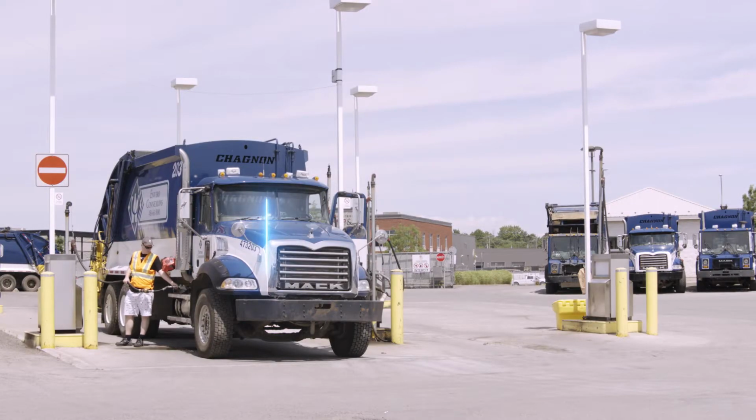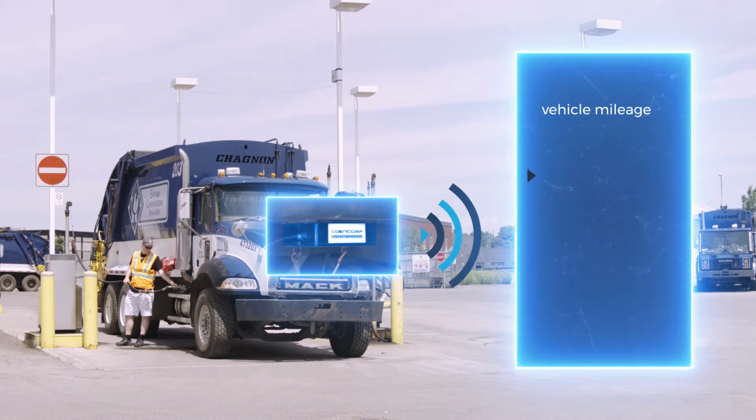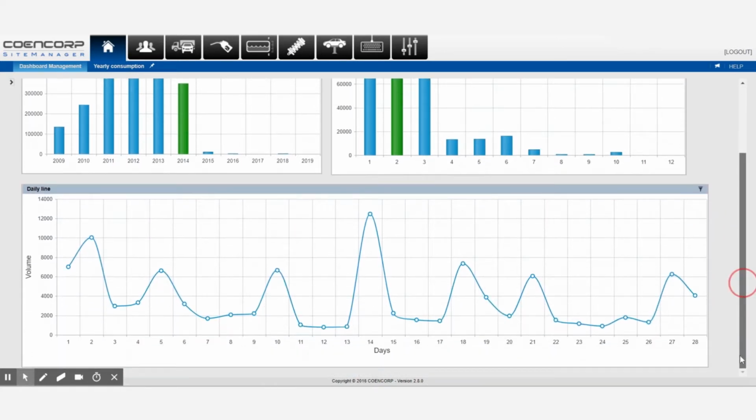While fueling is in progress, the VDU automatically transmits crucial maintenance planning data, such as vehicle mileage, engine hours, idle times, and fault codes to a central database. Volumes dispensed are reflected in inventory tracking, ready for reconciliation and reporting.